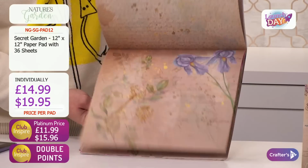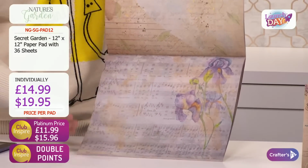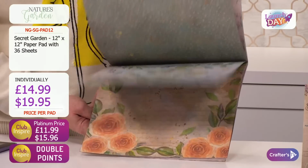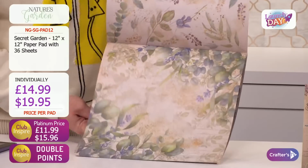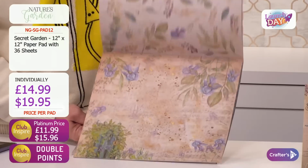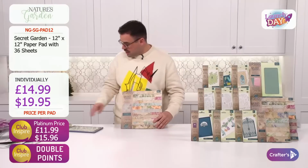Beautiful backgrounds which complement every single one of those main focal pages as well. I love that you've got those musical notes running all the way through here too. It's just a really gorgeous floral, something slightly whimsical still about this, all themed around that secret garden, which is awesome. So you're going to receive the 12 by 12 paper pad, which is this one just here.